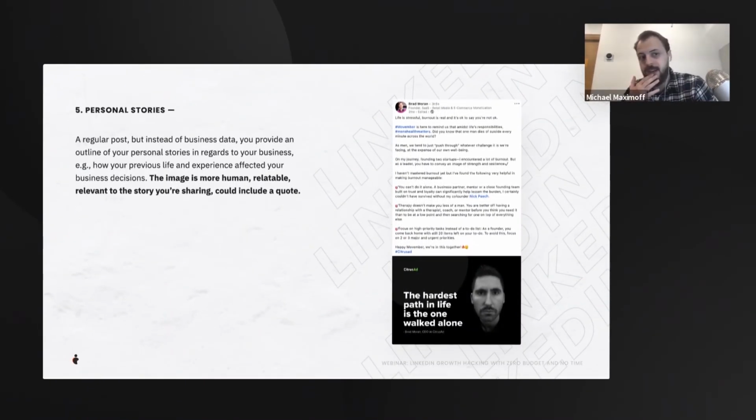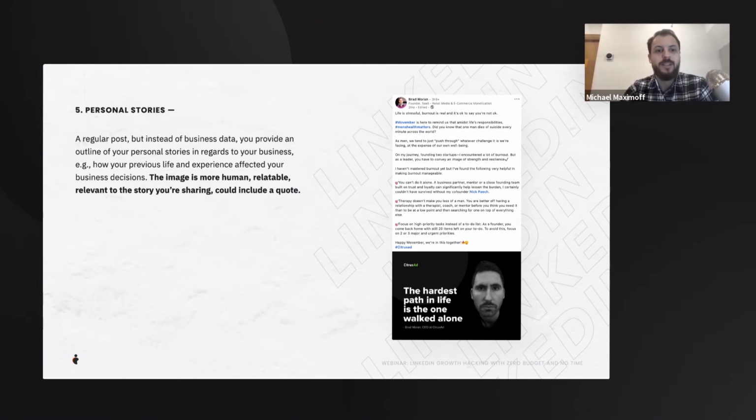Awesome. So the fifth one, and we have 3 more to go, is a personal story, and this one is great. I loved what Brett wrote here about the hardest path in life being the one walked alone, right? Many people who are running their own companies, or wearing many hats, working around the clock, are very exhausted, and they lose motivation from time to time. By sharing your personal story and having the community support you, you can move on, right? Sharing personal stories and showing that you're not just selling here, but you're human, and this is your kind of blog, would really make the difference for engagement.